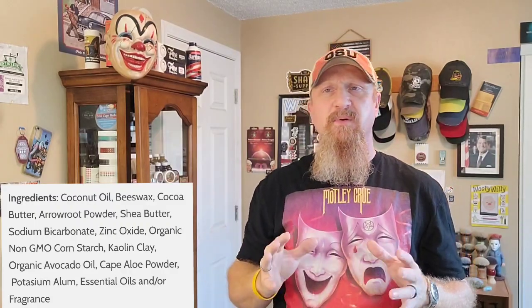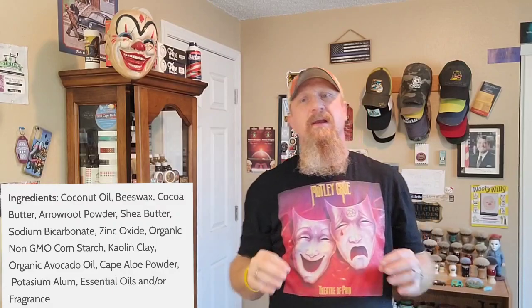Arrowroot powder is a starchy thickener. It's also an absorbent, so it's going to absorb your sweat, right? You're going to contain it into one place. And it has also been known to draw out toxins and impurities. Continuing in order, next we find shea butter. It's a natural antibacterial. It helps eliminate the bacteria that builds up under our arms that can cause odor and pimples. It is also a moisturizer and helps to reduce inflammation. Next on the list, sodium bicarbonate. That's a fancy word for baking soda. Baking soda. It's so fancy that I can't even say it.